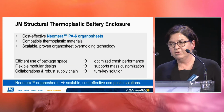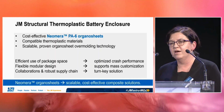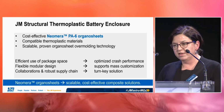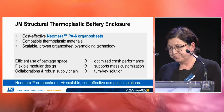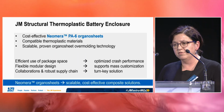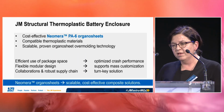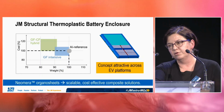So we have continuous fiber reinforced thermoplastic, new organosheets. We have cost-effective materials. They're compatible with other thermoplastics. We really are able with these materials to deliver optimized crush performance through efficient use of packing space. We have the ability to play into the modular design space. But as we said earlier, that's not enough, so it's good to partner. It's good to be able to chart a full solution.